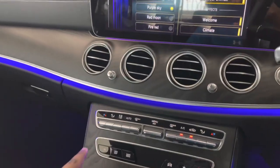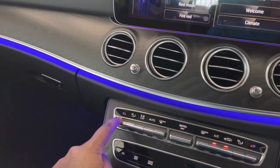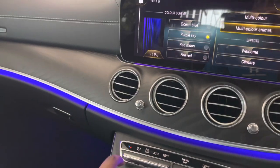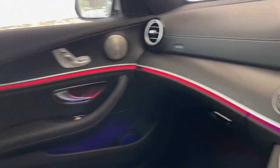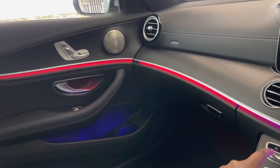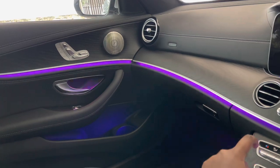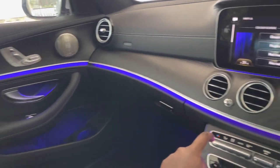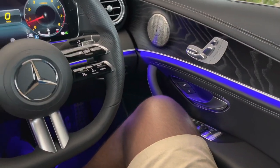Climate, what that means is that when you reduce and lower the temperature, let's say I'm lowering the temperature now, it will be blue. And when I raise it, as you can see, it turns red. The whole zone of the passenger side turns red. If I increase it, it goes to red, and if I decrease the temperature, it goes blue. Same goes for the driver. If I increase it, it will turn red. When I decrease it, it will turn blue.